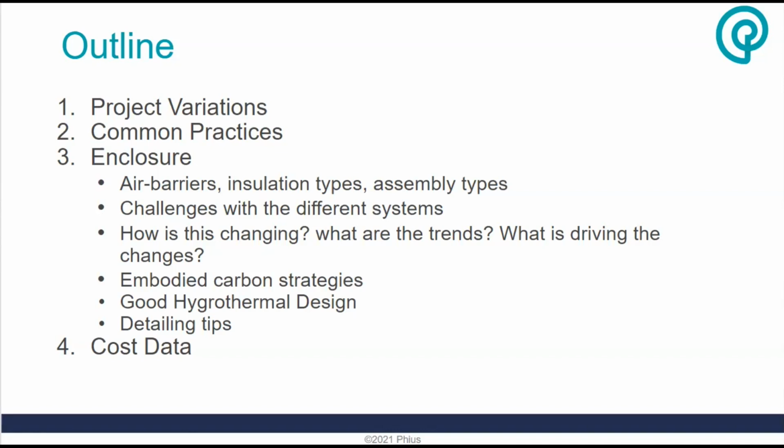Embodied carbon is the new, it's not new. It's been around for a long time. We've been talking about this and know about it, but that's a new thing in our realm that we're seeing more often. And I'll try and speak about the embodied carbon strategies that we're seeing of people trying to reduce that embodied carbon.